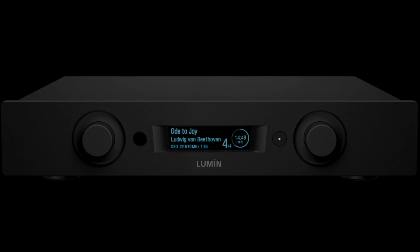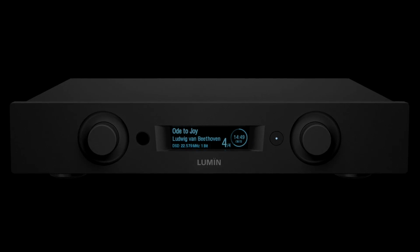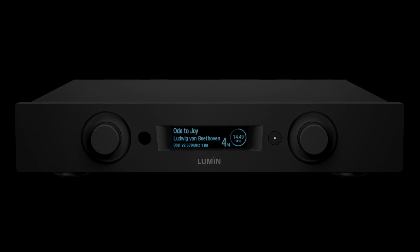Next, the Lumin P1 Mini, let's not forget, Mini, has arrived finally in the UK via the UK distributor Sound Design Distribution. Now, the P1 Mini is designed to be used as a streamer, a DAC, or a preamplifier, or the whole lot at once, basically.